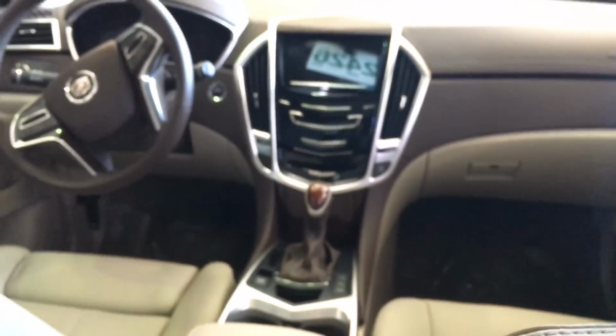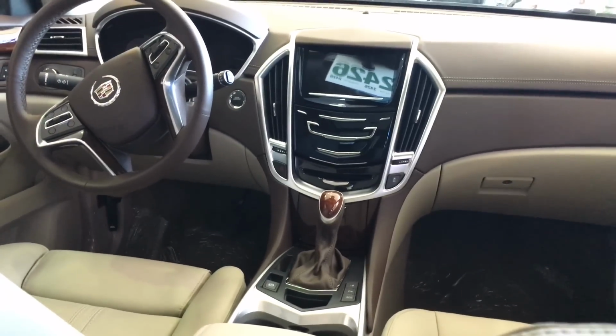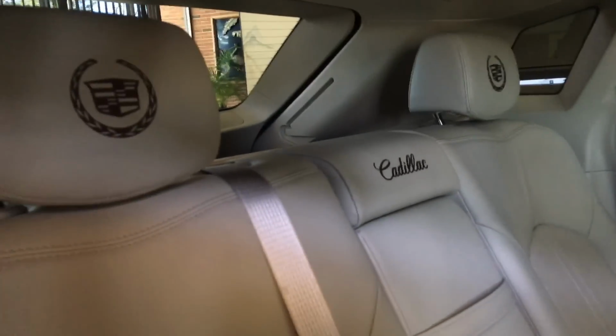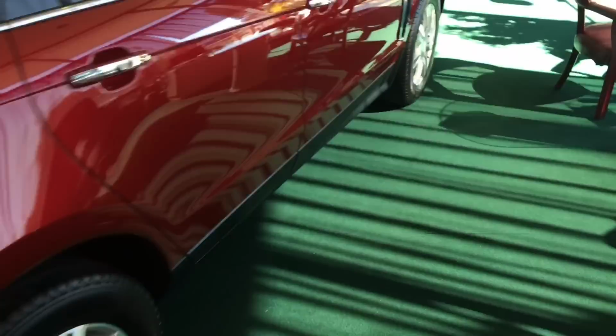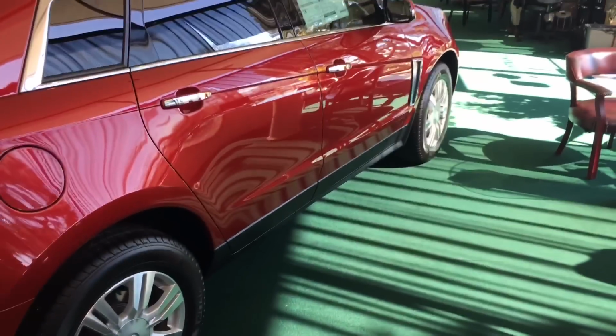Caramel interior, brown, yeah, it looks good. Ooh, it's got Cadillac badging. Ultra view sunroof, okay. So I know this one I could get cheaper than the XTS, right? Yeah, it's got a better lease program.